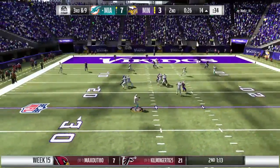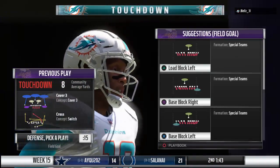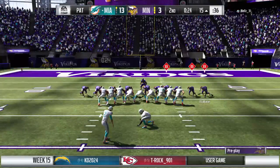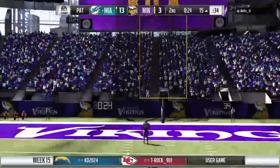Throwing is Rodgers on 3rd down. He's got it. Touchdown, Dolphins. DeAndre Hopkins, his 19th touchdown now on the season. And the Dolphins are able to grow their lead.